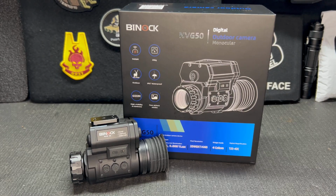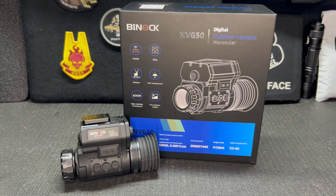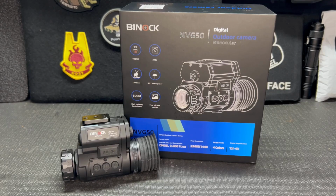It does handle recoil on a 5.56 just fine, which I did mount it on my rifle. You'll see footage here in a little bit of me shooting with this thing. I actually shot during the daytime because this does say nighttime and daytime use is okay. Long story short, it takes in too much light to be useful during the daytime. At dusk and dawn, when it's not super bright outside, it's fine. Or if you're in a shaded area and you're not looking directly into sunlight, it's fine.